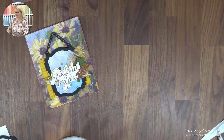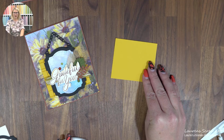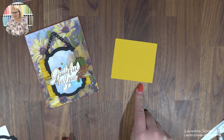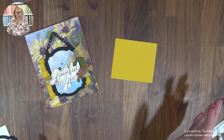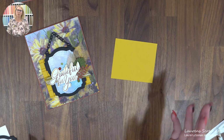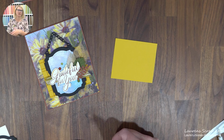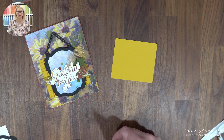Now our next piece that we need is going to be this back accent piece here. And I know it's very subtle, it's very simple, but it's going to be a piece of Cajun Craze that we're going to do a little bit of accessorizing to. You probably have an old plaid stamp, or you can easily add an embossing folder to this and it would look gorgeous.